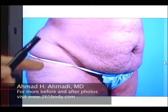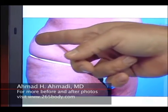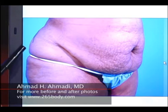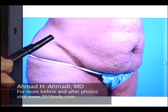So as a surgeon, what are you looking at that you know you have to do? What do you see wrong with this picture? I look at the waist first. I try to block out in my mind the tummy. I look at the waist first. Very thick from here to here. A lot of fatty deposits on the sides and a lot of stretch marks.